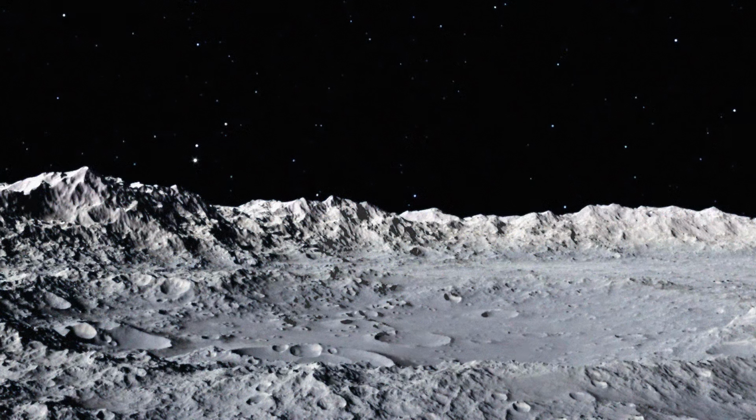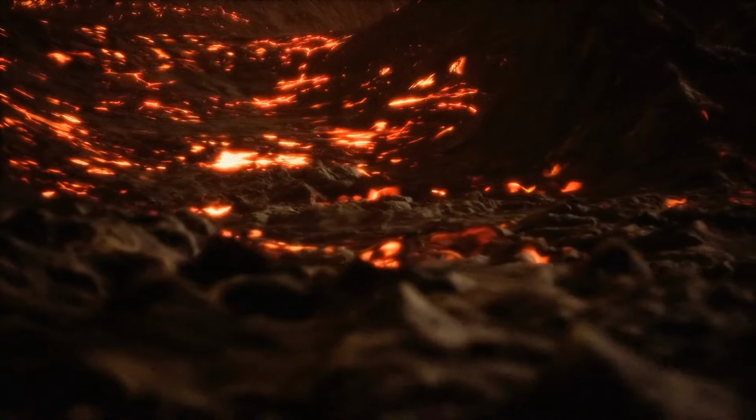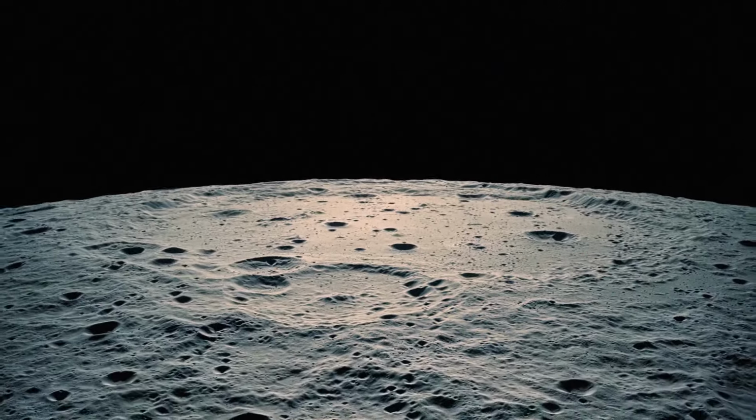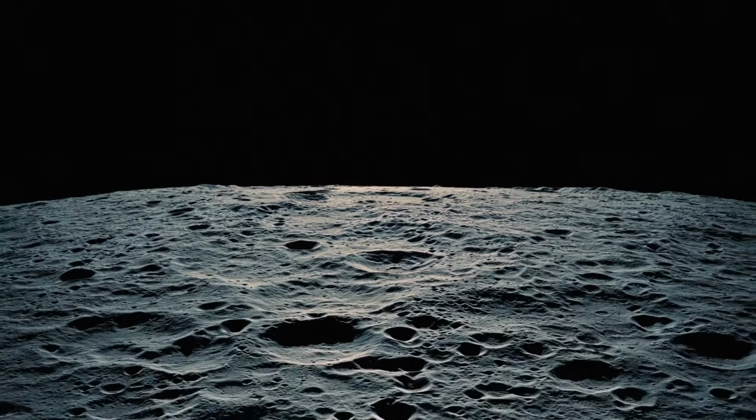The moon used to have active volcanoes, probably during the time of the dinosaurs. Molten lava hardened on its surface billions of years ago, which helped create unique lunar craters, but the volcanoes have been dormant for a long time now.